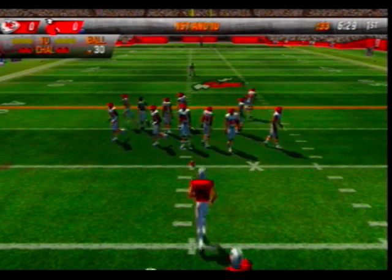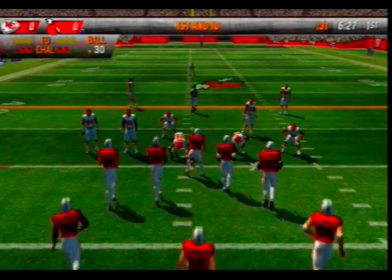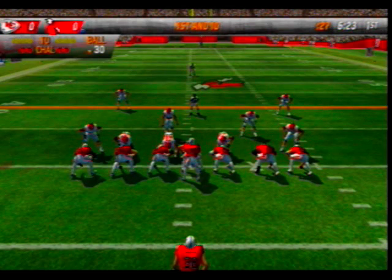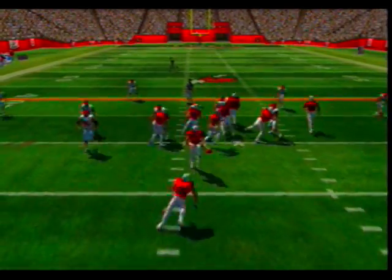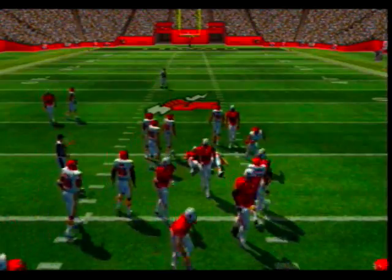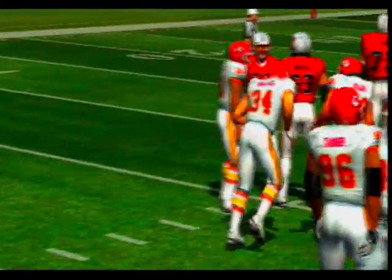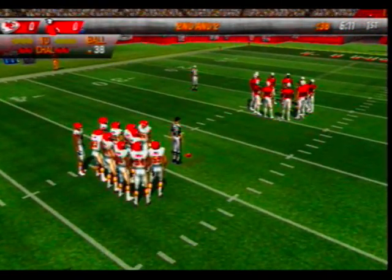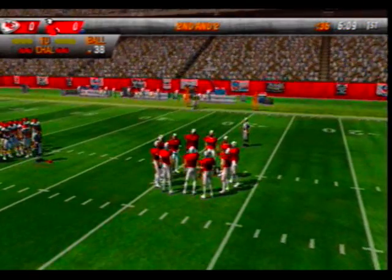First and 10. Ball on the 30-yard line. Douglas, the lone back. Jensen, the man in motion. Watch your eyes. A little misdirection. Wallace comes up to make the play at the 38-yard line. You got to keep going to the run. You never know when there's going to be great blocking ahead of you, allowing for a big one right into the end zone.